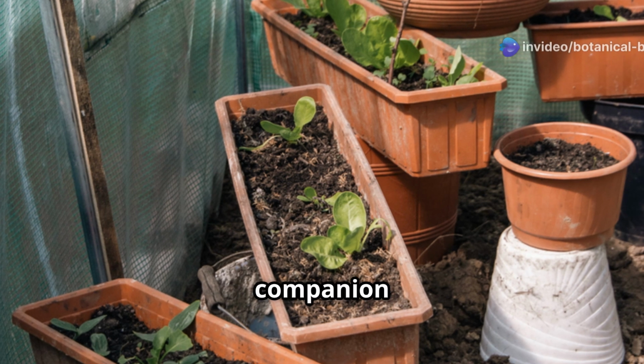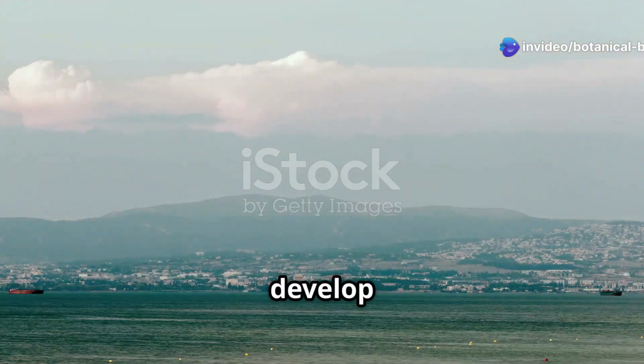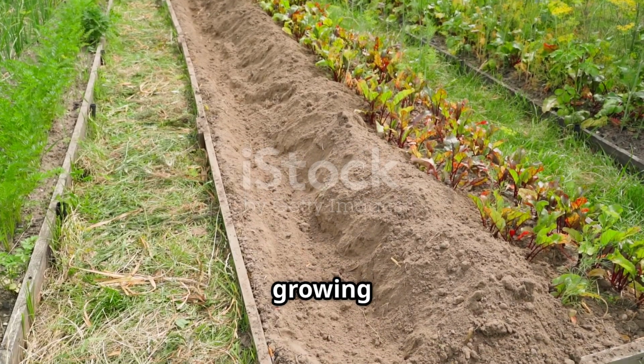Start experimenting with companion planting in your own garden and observe the changes. Over time, you'll develop a deeper understanding of how plants interact and how to create a more resilient growing environment.